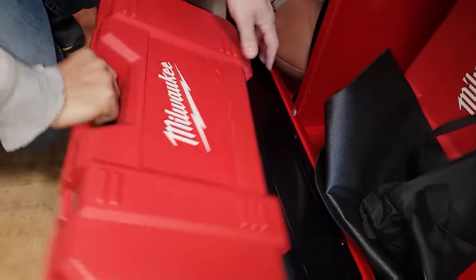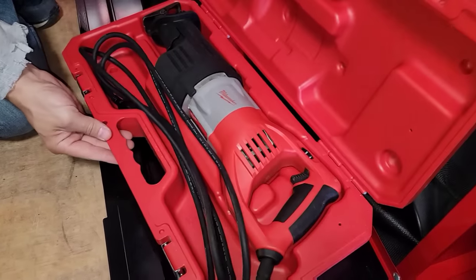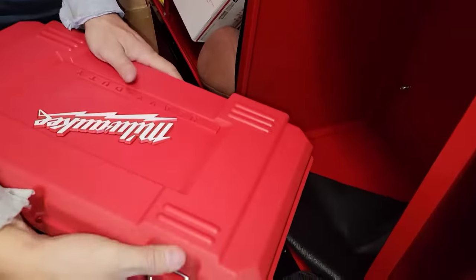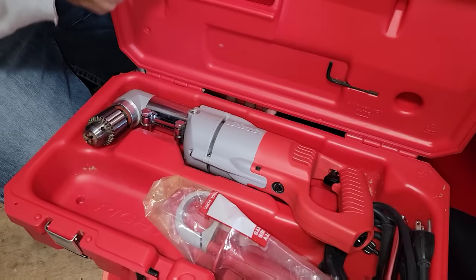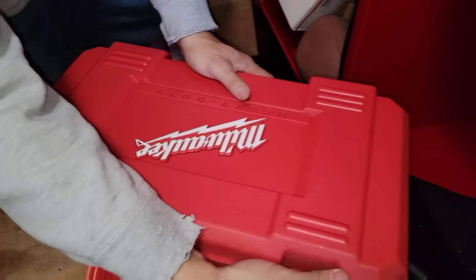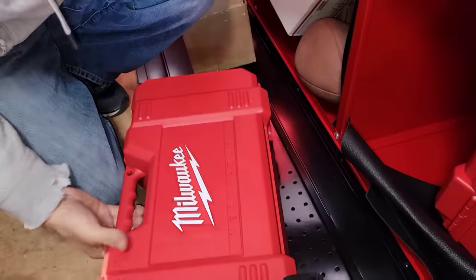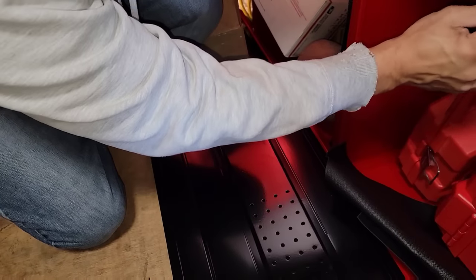Oh my goodness. Brand new Milwaukee Sawzall. Wow. Brand new. Look at this. These things don't even look like they've been used. They haven't. They're brand new. Oh man. Angle drill. I see a Hilti case right here, which is for concrete nailing. That's heavy duty, big money.